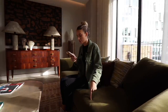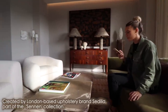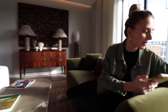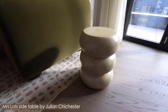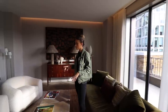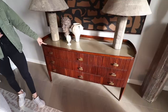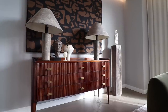This green velvet sofa and these two chairs in front of me, they are from Sedilias Senin range. I'll put it on the screen. And this is a Mrs. Lotz side table by Julian Chichester. I believe I'm pronouncing that right. They've gone for vintage furniture and also lots of British heritage. So this behind me, this is a cabinet built by Fiona MacDonald in Chelsea, I believe.